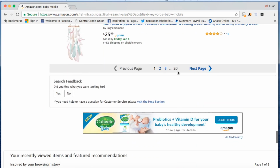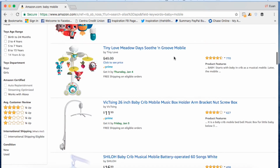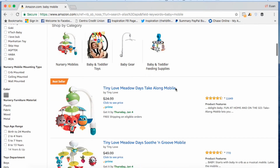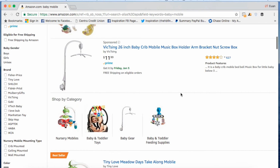Since I typed that in, it's going to bring back every single baby mobile that Amazon has, all the way back. I mean, you have 20 pages there, and actually I just saw the one that we're looking at. So yeah, this one right here is currently ranked the highest because they have 2,649 reviews and they have really good sales volume, I would imagine.